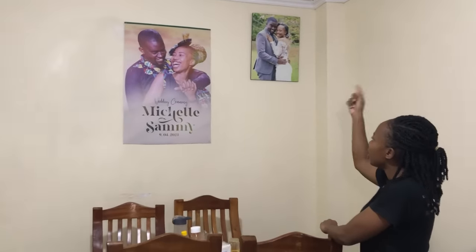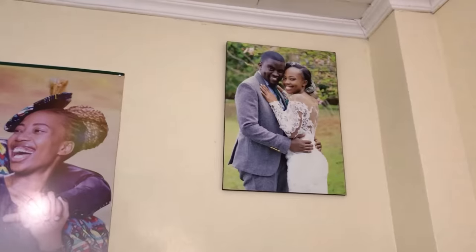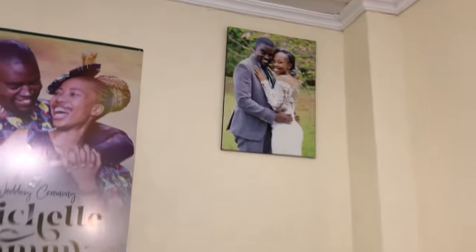And that was our wedding gift from one of our photographers, Warusi. We still intend on making some more pictures to have here, there, and there. One for our proposal, one for our engagement photos, and one for our photo shoot we did this year on our Valentine's. Yeah, so we want this wall to be our picture wall. Yeah, so let's go to the dining table.